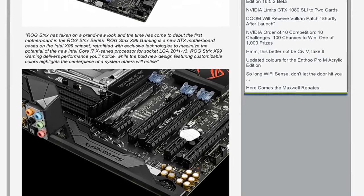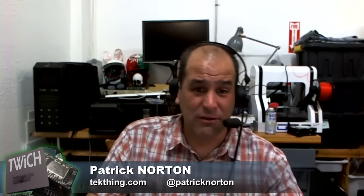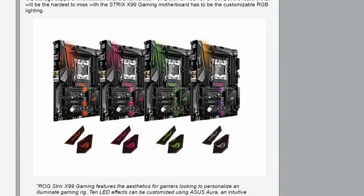ROG Strix X99 Gaming is a new ATX motherboard based on the Intel X99 chipset, retrofitted with exclusive technologies to maximize the potential of the Intel Core i7 X series processor for socket LGA 2011 V3. I love ASUS motherboards. They are stable. They are well supported. They do a lot of nice work. You get a ton of additional software in there that actually is available when you get your hands on the board and actually functions. Did I mention they're nice and they work? There was a lot of buzzwords to actual content ratio in that paragraph.